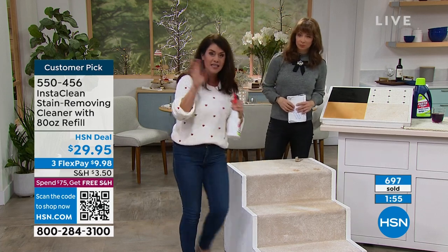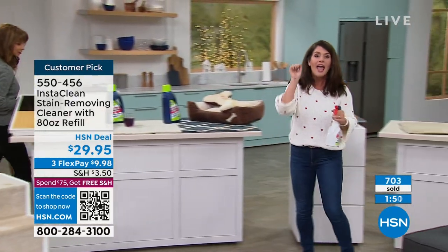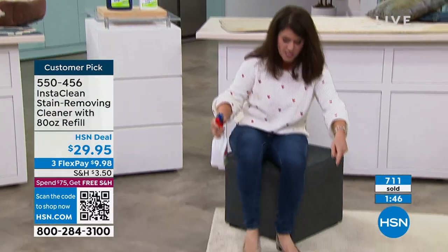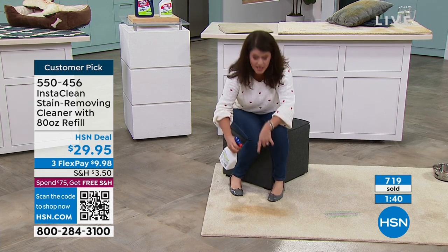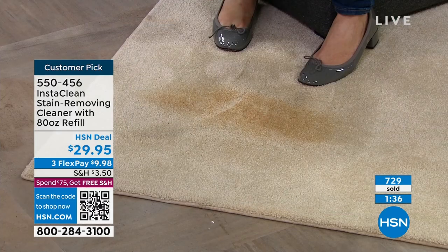I take my InstaClean out from underneath my sink, and I want you to get this because I'm telling you, everyone in my family loves this. You can sit down here and see that stain with your shoes and the mud that's on the floor. You have to tackle that. Look at how bad this stain is, and look what we can do here. So you see the stain? Now that's my kind of cleaning. You're sitting. And you know what I love? I don't scrub it. I can sit and spray.